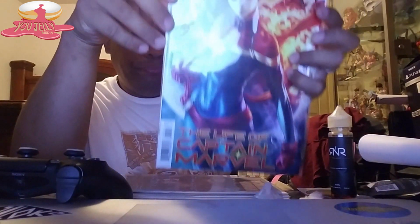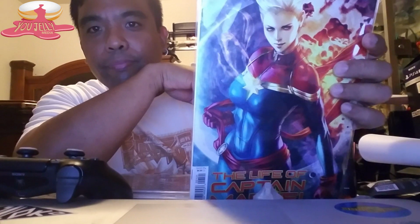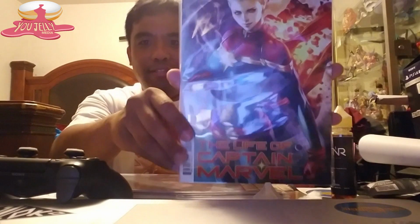If you don't know who Art Germ is, then you should definitely find out who he is. This is Art Germ's cover of The Life of Captain Marvel number 1. Boom. I love the colors. I don't know, Art Germ's art is just beautiful. It's beautiful the way he does facial expressions, the way he uses color, the way he illustrates the character to the point where you're just like, man, I wish that she was alive. But this is one of them.